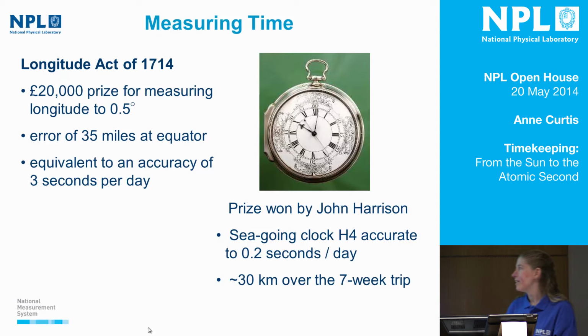But what that meant in reality was, over a 7-week trip he took to prove that his clock was good, the error in their position was only about 30 kilometers. And so this meant for the first time you could safely sail across the oceans, and the kind of navigational needs were being met by the clocks of the time.